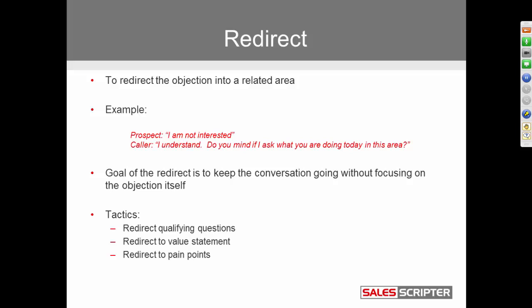An example is someone says, I'm not interested, responding with something like, hey, I understand. Do you mind if I ask you real quick, what are you guys doing in this area? So then the prospect most likely will answer that question. And at that point, the conversation is no longer centrally focused on I'm not interested. The goal of the redirect tactic is to basically keep the conversation going.